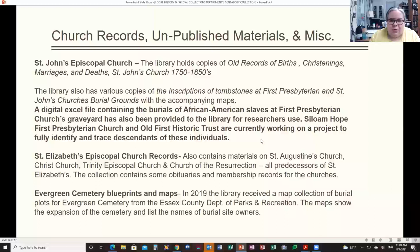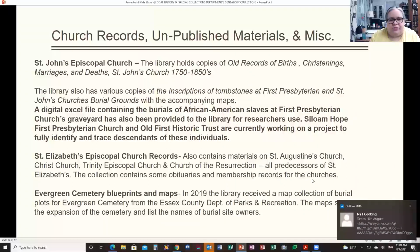One of the newer things we also received was Evergreen Cemetery blueprints and maps. In 2019, we were contacted by the Essex County Department of Parks and Recreation that they had all these maps of the original cemetery and all the expansions that list all the different burial plots with the family names of the people buried in them. And those were transferred to the library in 2019.